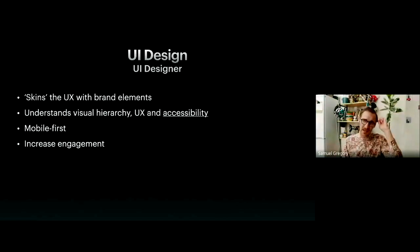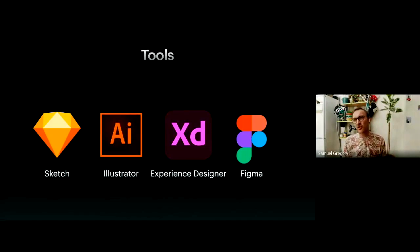And typically UXers, to be fair, UX designers, come from a mobile first way of working. The reason we go mobile first is because through limitation comes creativity, or something like that. Having mobile first really streamlines our mindset and how we take a user through. It's not over cluttered, and then we progressively enhance and add features as we get more screen real estate. They might use tools like Sketch, Illustrator, Experience Designer, and Figma. You might have clocked that they were also used by UXers.